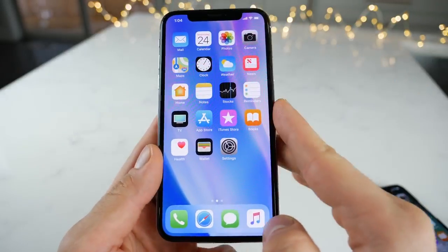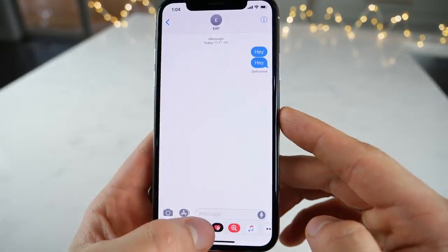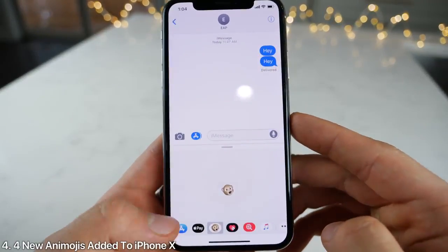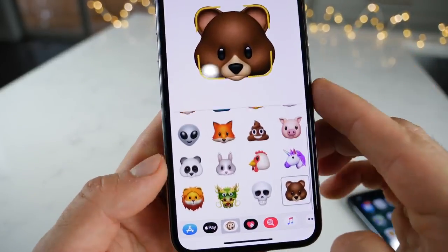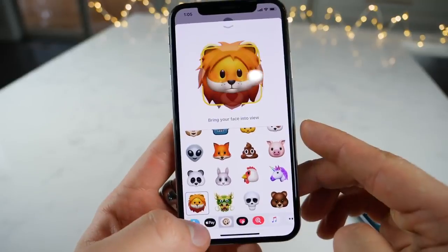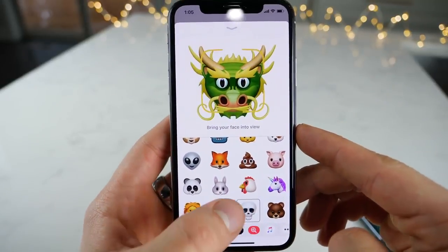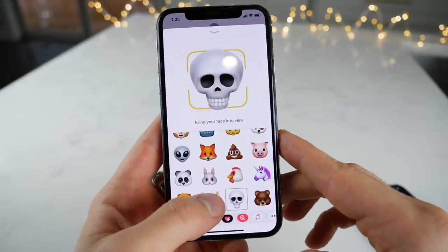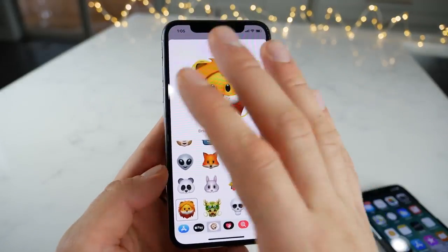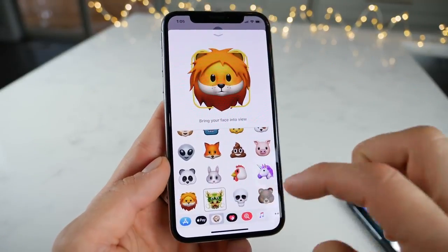So one of the things Apple previewed earlier today before the release, they actually released several new animojis for the iPhone X. So if I scroll up here, you'll be able to see that there are 4 new ones. A lion, there's a dragon, a skull, and a teddy bear. So pretty cool that Apple is expanding to this, adding new ones. Apple's fascination with emojis in general is quite interesting.